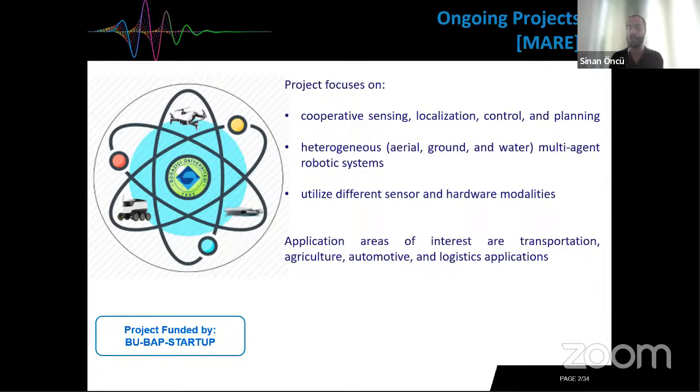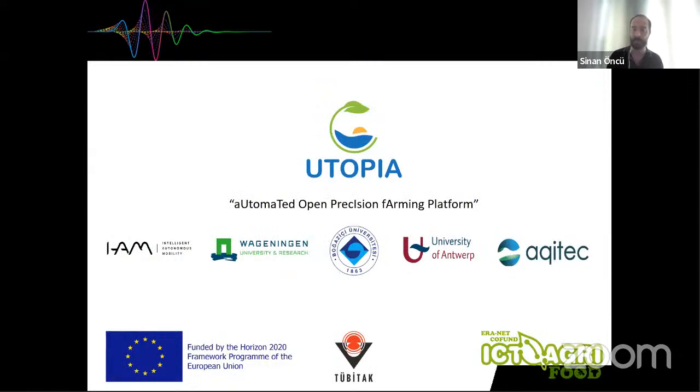For example, a ground robot has higher power capacity, whereas its sensors are limited by its size, but an aerial robot is very short in terms of power capacity, but it has the advantage that it has a very easy overall sight of the landscape. So the idea here is to utilize these different combinations of sensor and hardware modalities in application areas such as agriculture, automotive, and logistic applications. And this has been a project which is funded by Boğaziçi University startup funds. And it is basically constituting the backbone of the other application-related projects that we are conducting.